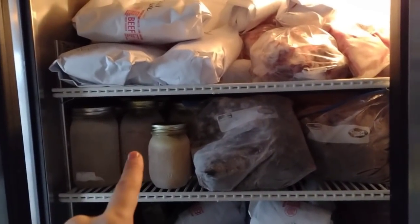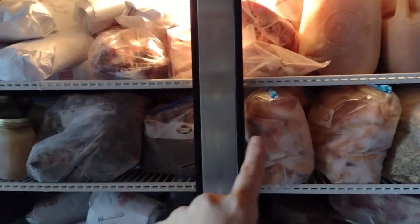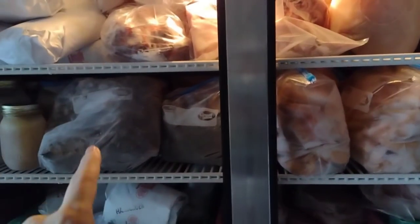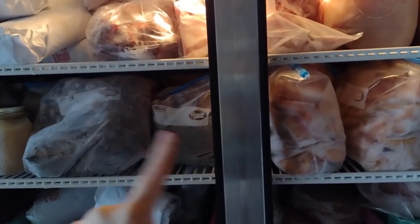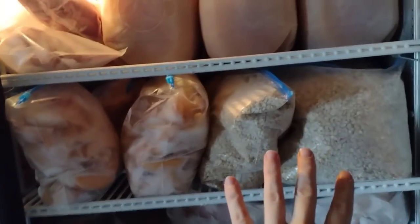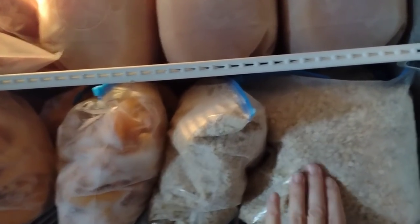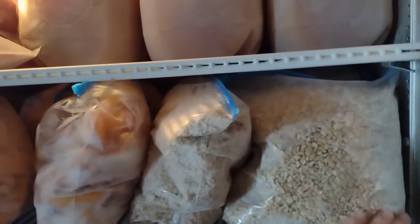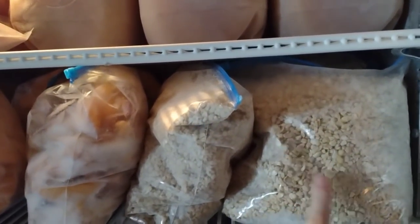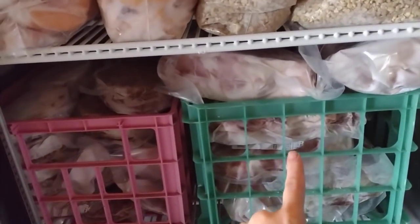Some frozen broth here, and then this is all fruit. These are bags of peaches and grapes that I didn't get to in the fall that I'll take my time and process here over the winter to turn into juice and jelly and other various things. And then right here I buy my cashew pieces in bulk in big 50-pound bags, and then I break them down into smaller bags to freeze, and then as we run out I come out and grab a new one. So that's there. All right, and then all of our different cuts of meat.